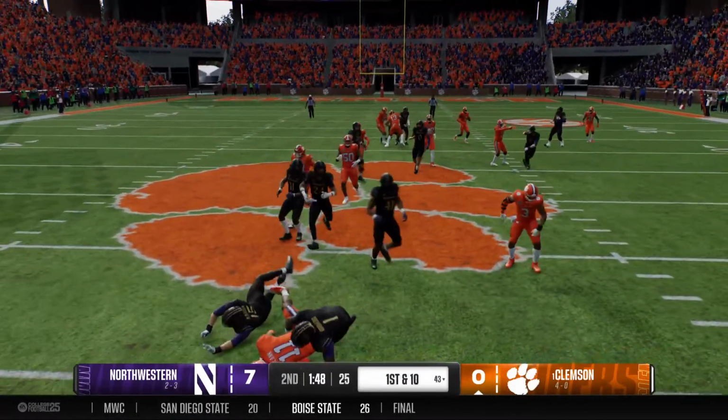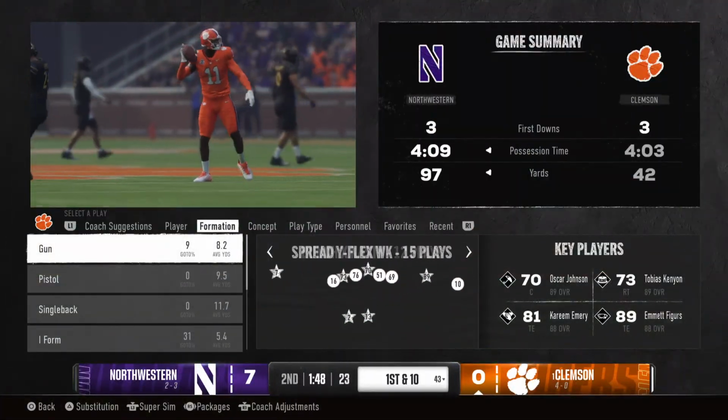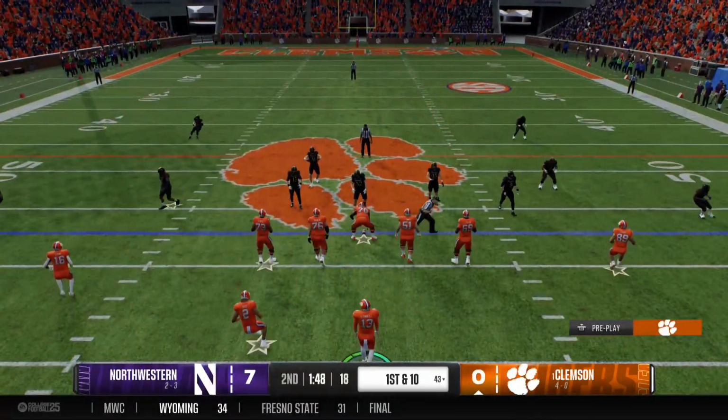He only needs a sliver of daylight. Looking for running room, he'll get it to the 43-yard line before he's stopped. Clemson has their paws on it, and they'll send out the offense.